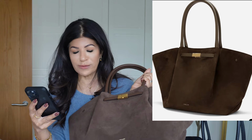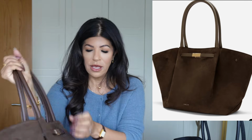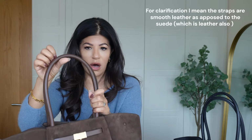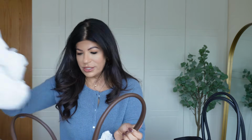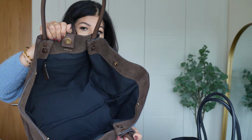Suede and Mocha Smooth. So I guess it's got your suede main body and then kind of this strap where the hardware sits, and the handles are made from leather. Let me just take all the stuffing out from there. And the inside is 100% cotton. It's like a big empty space in there, which I really like because it fits so much in. I will show you in a bit what it actually fits in.